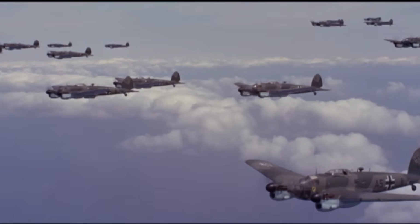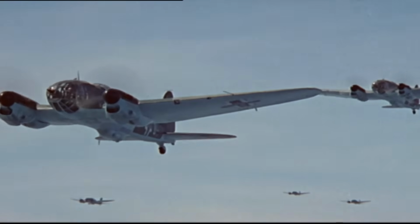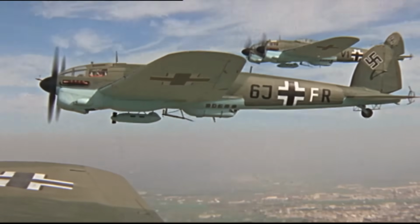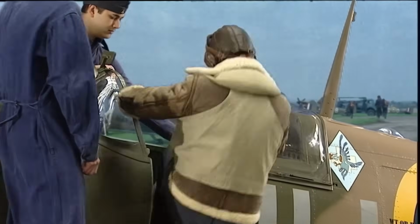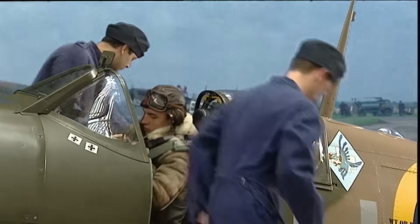But the huge formation continues on its steady course. The controllers realize it can only have one target: London. Okay, time to scramble. Squadrons already airborne, patrolling 11 groups' airfields, are hastily redeployed. A further 10 Hurricane and 9 Spitfire squadrons waiting at dispersal are ordered into the air.